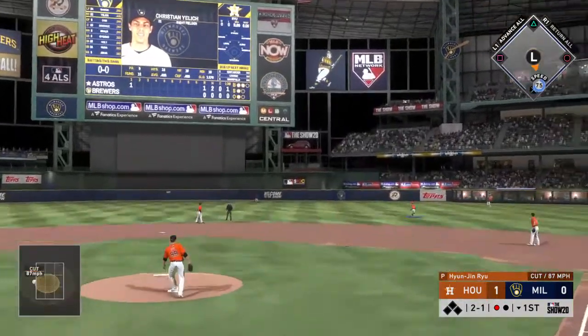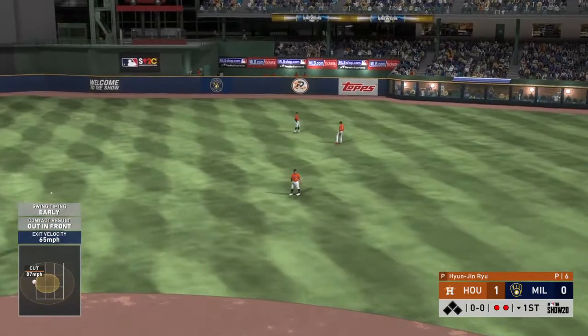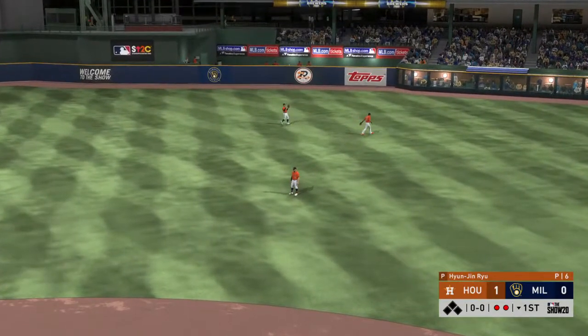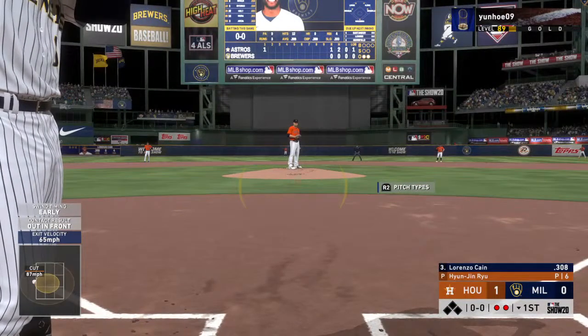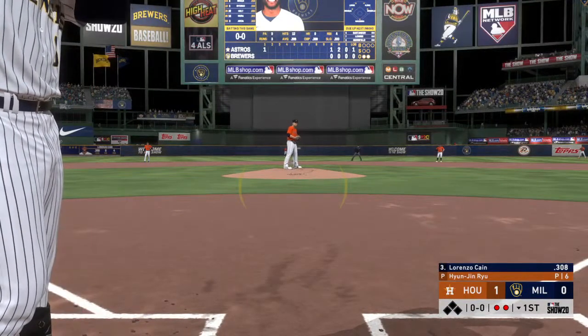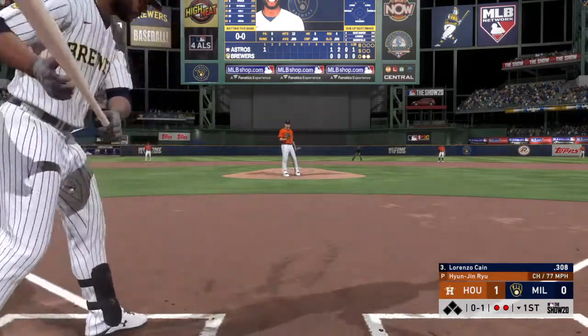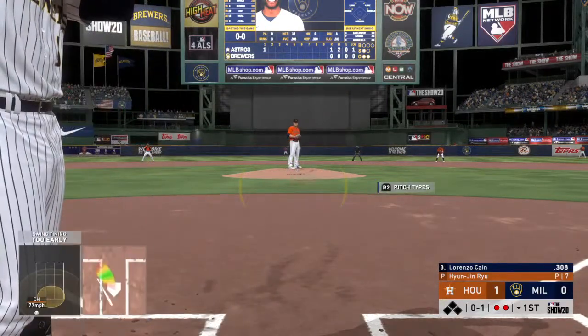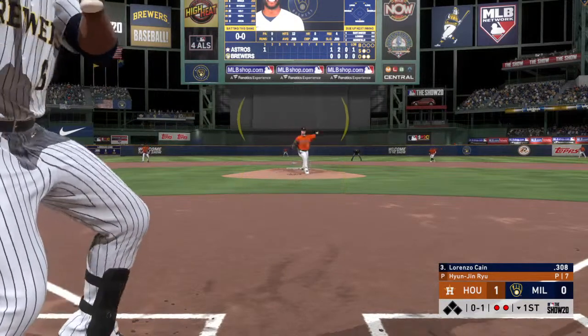Here's a looping fly ball out to right. Altuve is there. He hauls it in without any trouble, and there are 2 away. Standing in, Lorenzo Cain. He'll get to take his first cuts here. Ryu's ready. Here it comes. Oh, he chased a bad pitch that time. It's strike 1. Hey, if I'm on the mound, I'm going even further out of the zone on this next pitch.